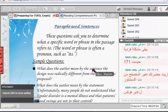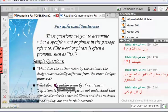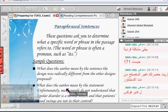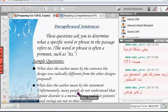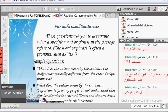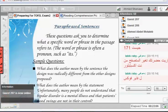Sample questions will be like: what did the author mean by the sentence "the design was radically different from the other designs proposed"? What does the author mean by the statement "unfortunately, many people do not understand that bipolar disorder is a mental illness and that patients' mood swings are not in their control"? You are going to be asked about these sentences.